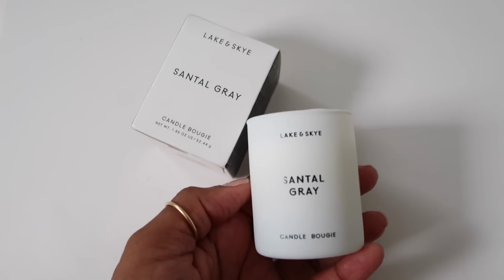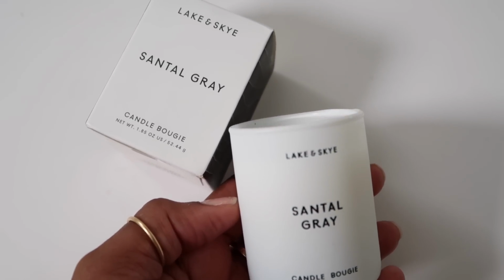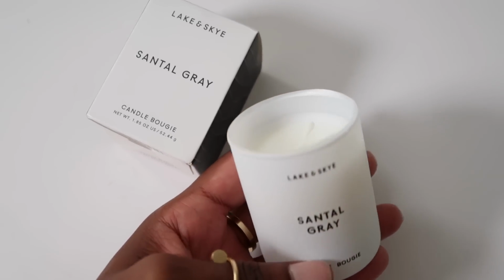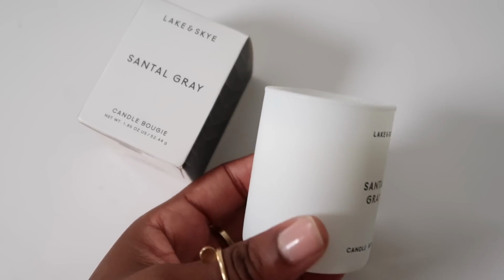So they sent me 1111, the fragrance, and then they also sent me their Santal Gray candle. Now, y'all know me, I love a Santal, and I love a candle. So let's do a little first impressions. Comes in this little box here. It's called Santal Gray. So, before this even got out, I could smell it. Beautiful, clean, white, minimal aesthetic candle. And this is the baby size. I believe it comes in a bigger size as well. Smells like Santal, very clean.